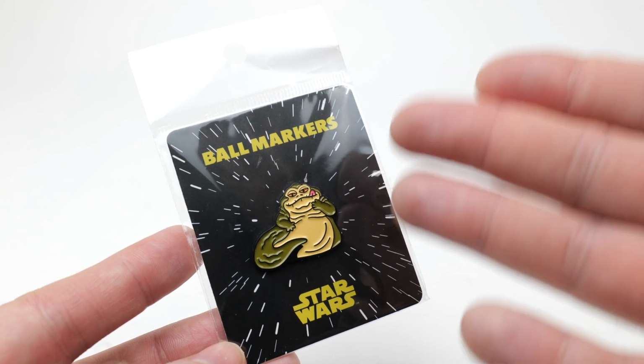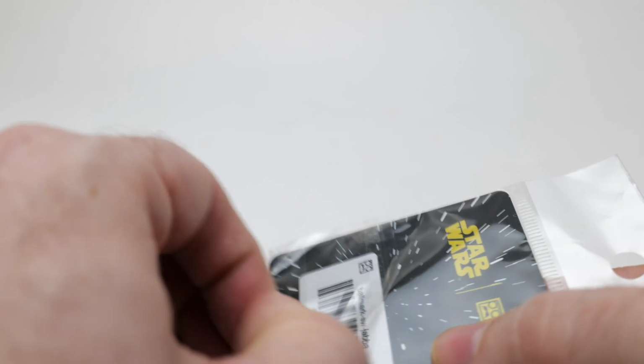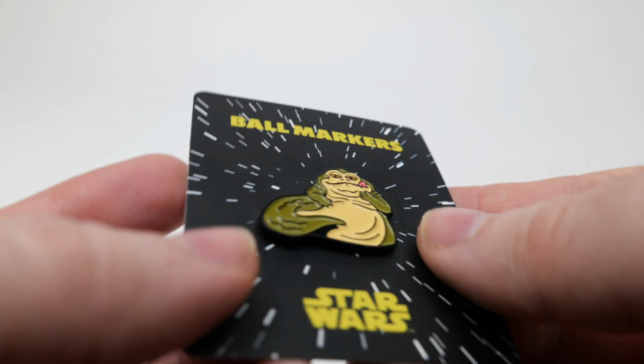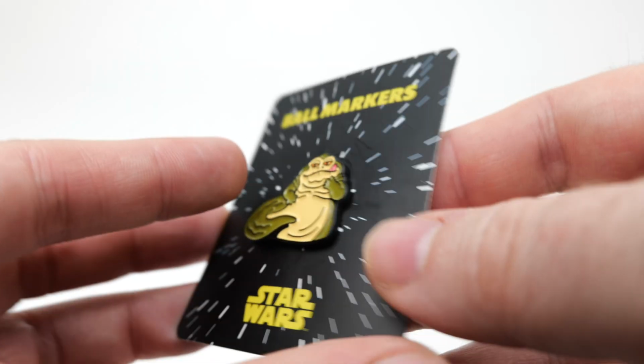this is essentially, if you get right down to it, an enamel pin without the pin part. So, in other words, it's made out of metal, and it's got some enamel paint on it, but it's not got the actual pin that you would normally use to attach it to something.